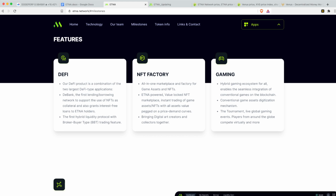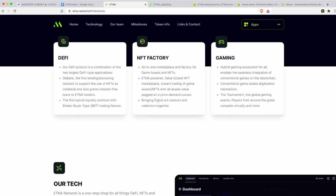And on the gaming side, a hybrid gaming ecosystem for all enables the seamless integration of conventional games to the blockchain. And they have a conventional game assets digitalization mechanism, and the tournament. Live global gaming events, where players around the globe compete virtually, and more.